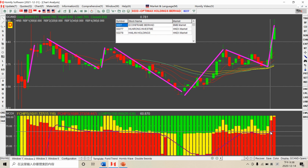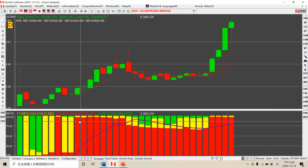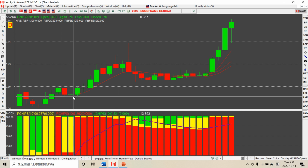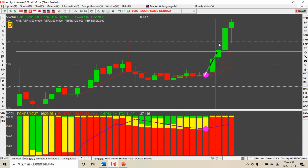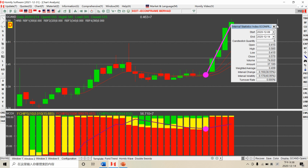Also this one, very beautiful, right? From IPO, small correction, continue rising, small pullback, rise again. So our best entry point, even recently, is around here, the red bar breaks up the purple line and the purple line turns up. So only 1 week, 5 days, 38.5% already.